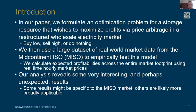So in this paper, and I'm going to speak very quickly because there's a lot to go over, just interrupt me if I'm going too quickly. What we did was formulate an optimization problem for a storage resource that, like everybody else, wants to maximize profits via price arbitrage in a restructured wholesale electricity market. That means you buy low, you sell high, or you do nothing, depending on what the price of power is.